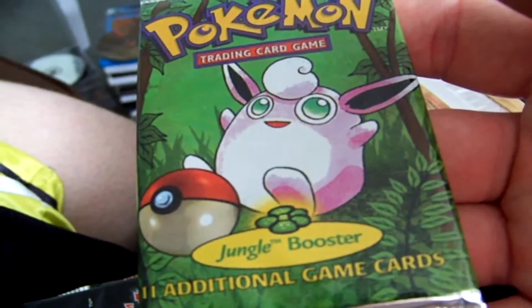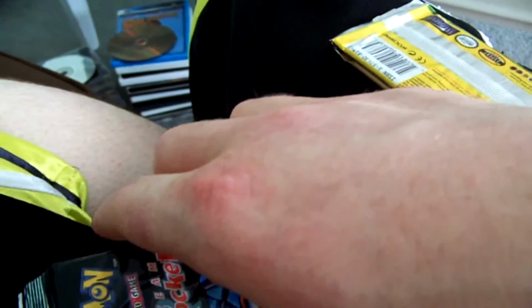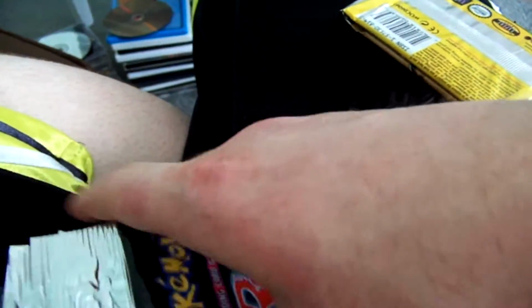1 jungle pack. English, sealed. Keeping it in my collection. Not going to open it. It's the only one I have. Team Rocket. This is crazy.